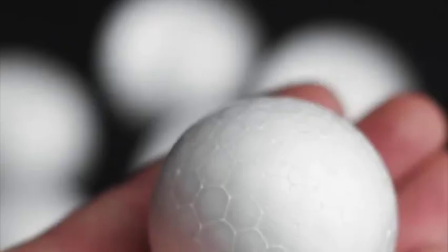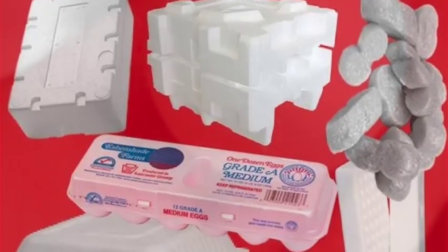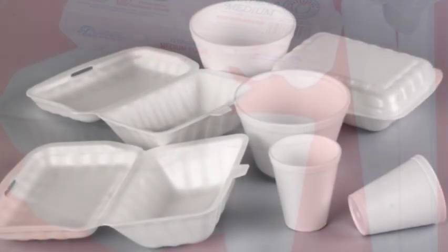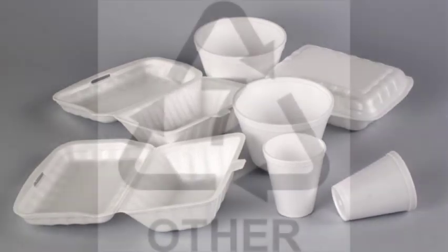Number 6, PS. Polystyrene, also known as styrofoam, is rigid plastic that insulates very well. Styrofoam is considered a dangerous plastic that can leak harmful toxins. Styrofoam is used for cups, takeout food containers, packaging, and egg cartons.